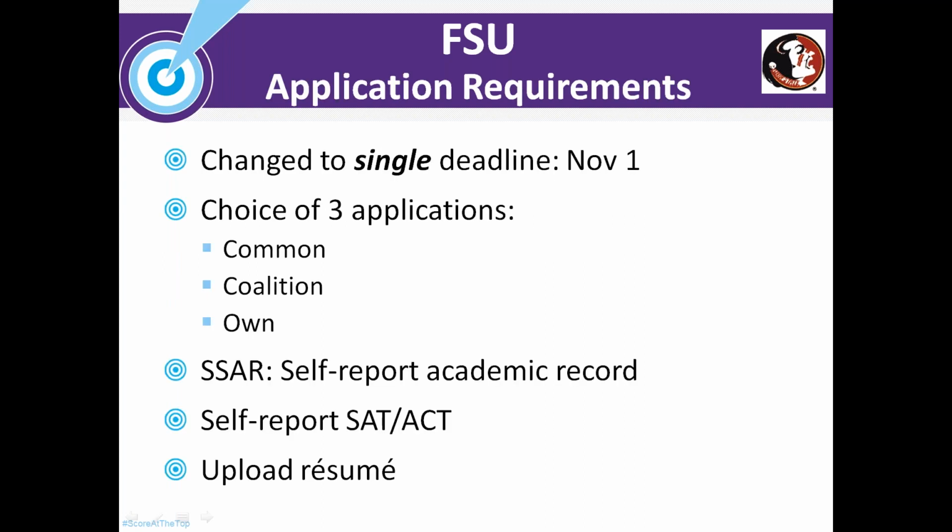So the biggest change for FSU this year was to move to a single deadline of just November 1st. They accept 3 applications, Common, Coalition, and their own. So it depends where else you're applying as to which one you use, but many of our kids will just do the Common app because of 840 colleges. And remember, it's a self-reported academic record. It's even self-reported SAT and ACT scores.